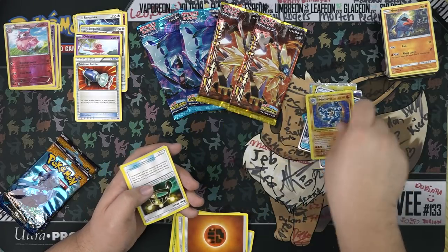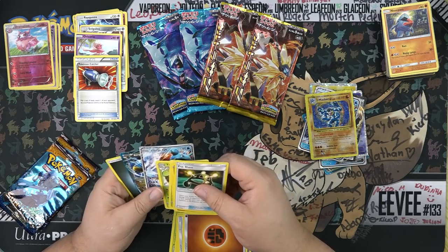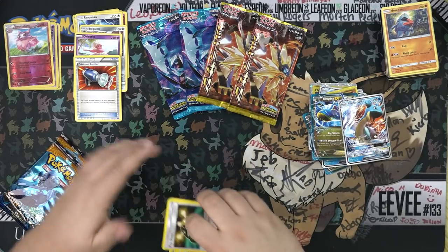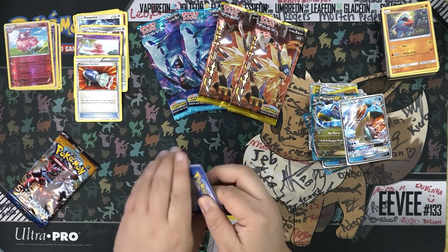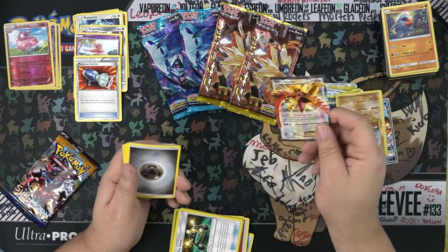Machamp from Evolutions, that's not in Sun and Moon. Apparently, I'm just getting Laprases. Laprases and Kingdra EXs. That is not good. Where's the originality at? Where's the diversity of my fake Pokemon cards? Like, really? There we go. We got a Ho-Oh EX.